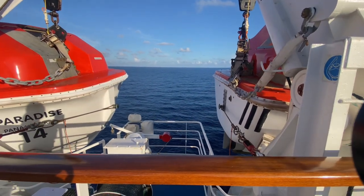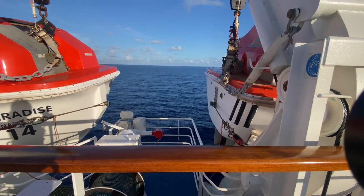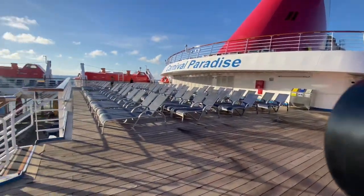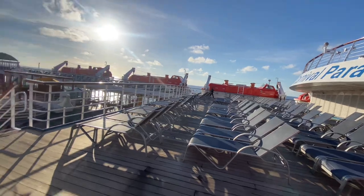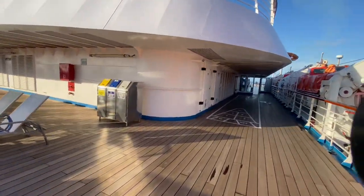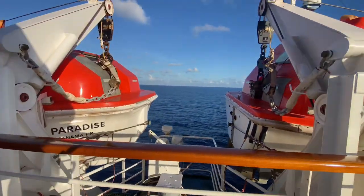But look at that view. Look at that water. Oh my gosh, that's so beautiful. It's a nice, bright blue. I was telling my husband, it looks almost like they put food coloring in the water to make it so blue.